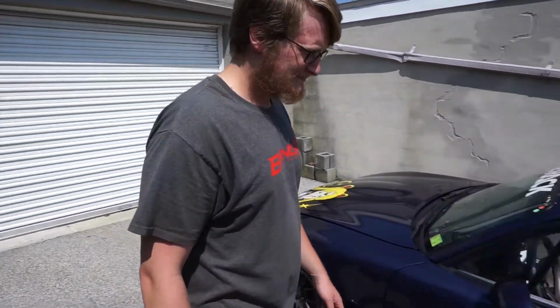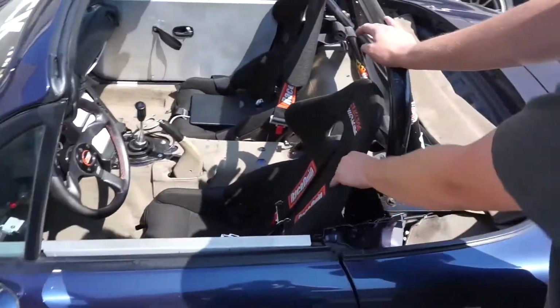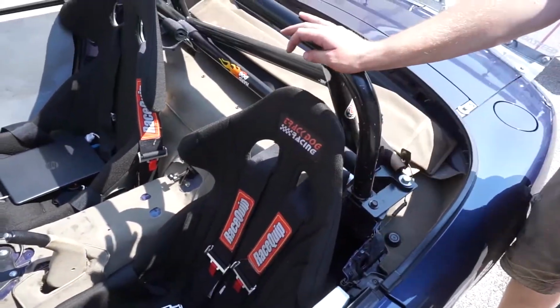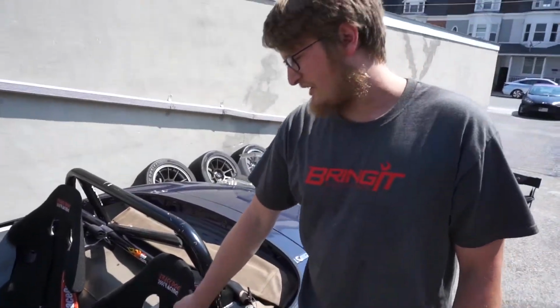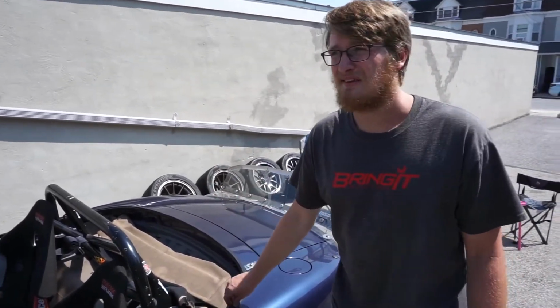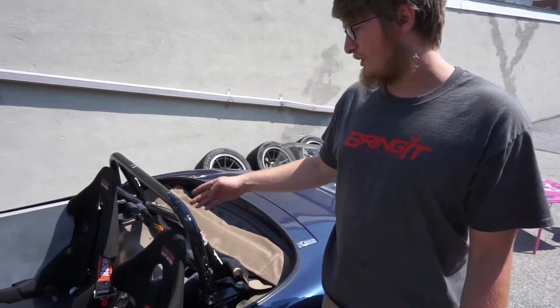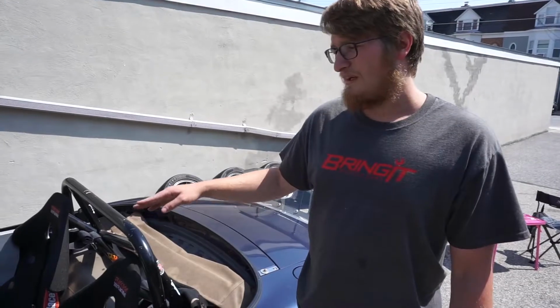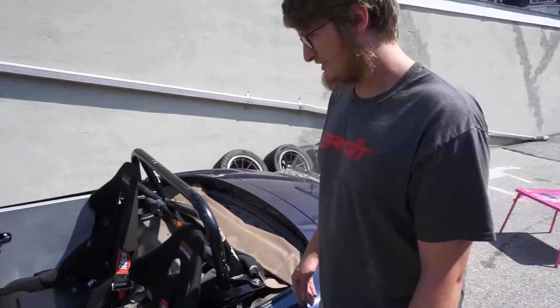Alright, so we're going to go over some of the main modifications to this car and what makes it different from a normal Mazda Miata. First, things come to the interior here. Track Dog Racing aluminum seats, passenger and driver. How much weight savings is that, you suspect? The seats themselves with the mounting bracketry probably weigh about 16 to 18 pounds a piece, so they're very light. I'm not sure what the weight savings is. I do know that this car with half a tank of gas in it weighs 2,180 pounds. This was scaled a couple weeks ago at Bristol.